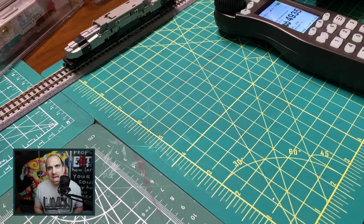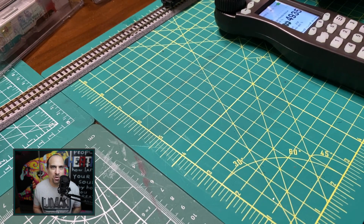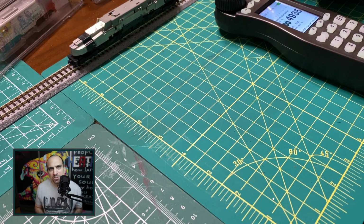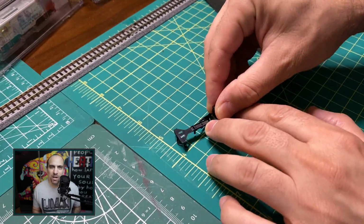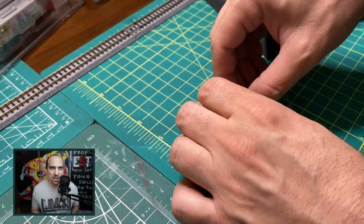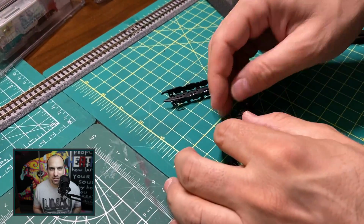At this point, I was considering not replacing the other traction tire. I tested the locomotive and it was running really well. But looking at the difference between the two traction tires, it was pretty clear that I should just replace it now, as I would have to do it very soon anyway. Replacing the second tire, now that I knew what to expect, went a bit faster.